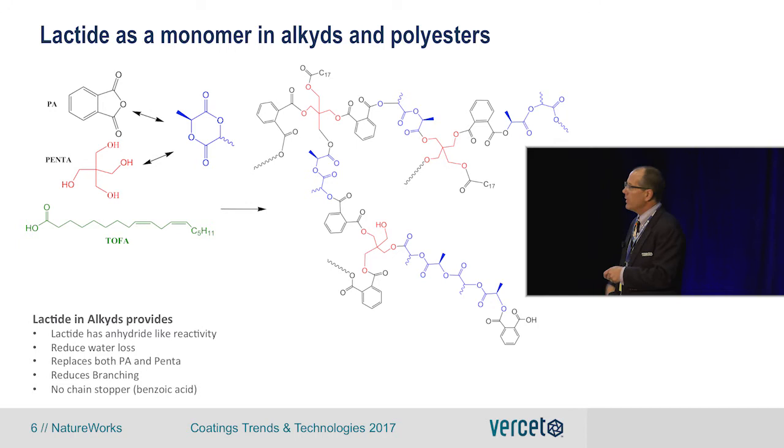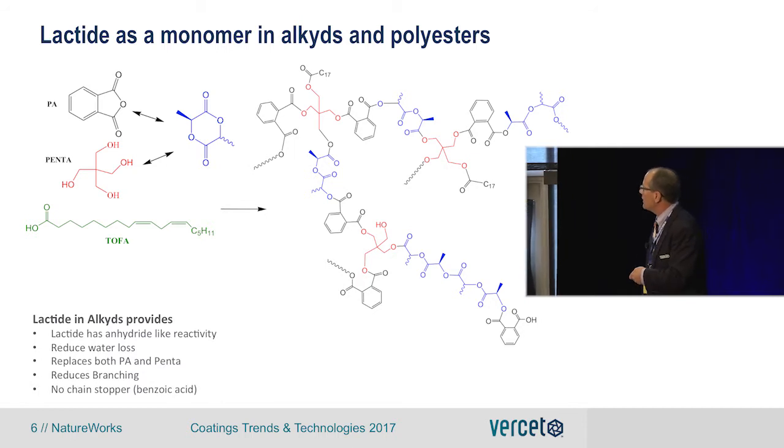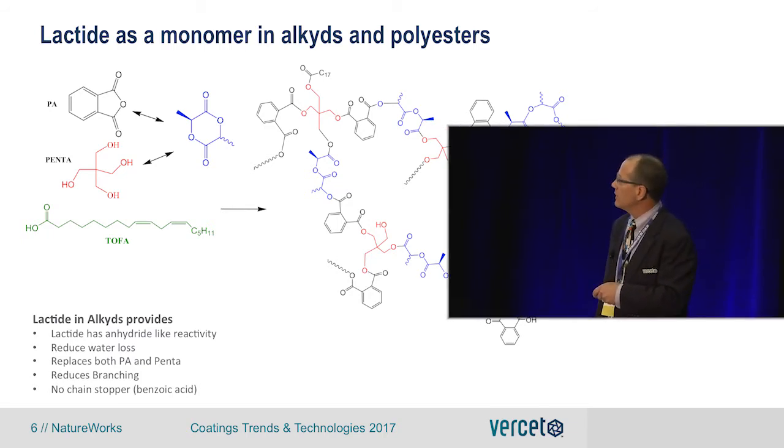Lactide, once it's ring open, has an alcohol group. That alcohol group reacts with the anhydride, and you can now start to open up the alkyd structure, making it highly branched, but also a little less. It's still branched, still has the oil, but it's also a little more flexible and has a little more degrees of freedom because of the linearity of the lactide. I show here a couple repeat units where it's one lactide unit. Lactide can homopolymerize. You can have multiple repeat units. And so with that, for the chemists and molecular architects in the room, think about that as we go forward and talk about the case studies involving the alkyds.